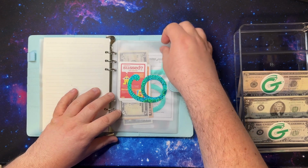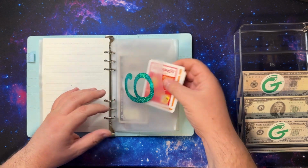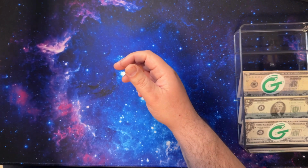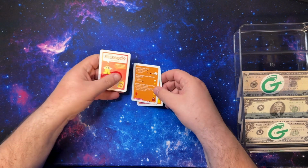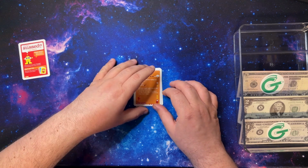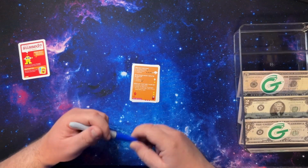Up next is Sussed. And this is a game that is a would you rather game. And the way that I've done this is I've decided that an A answer is worth $2, a B answer is worth $3, and a C answer is worth $5. So let me get out a marker here. I think I'm just using a Sharpie.